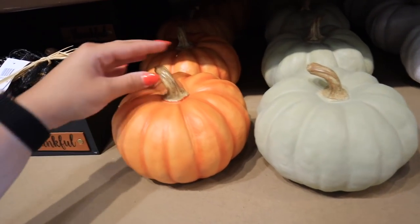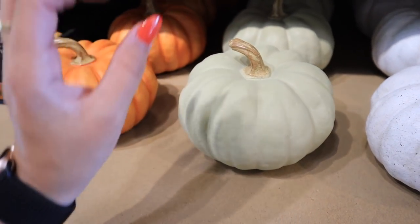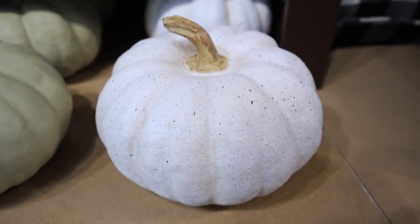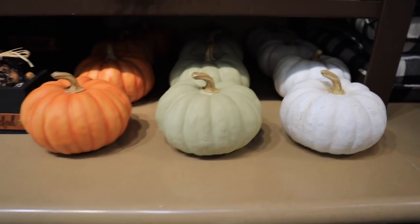More pretty pumpkins. Love the orange one. It is a pretty vibrant orange. This is $12.99. Then they have this very muted sage green one for $12.99 as well. And then this white one is more of a speckly white, so that's definitely interesting. I really like this one as well. All of these are $12.99.